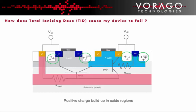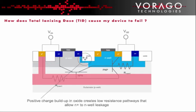TID causes electron-hole pairs to occur everywhere. Most of these recombine. However, it is difficult for electron-hole pairs to recombine in oxide. Because of the biasing in this region, the electrons leave the oxide, causing a build-up in positive charge in the oxide regions. This positive charge attracts a negative charge at the boundary, which creates a path for current. This in turn reduces the threshold voltage of the NMOS transistor.